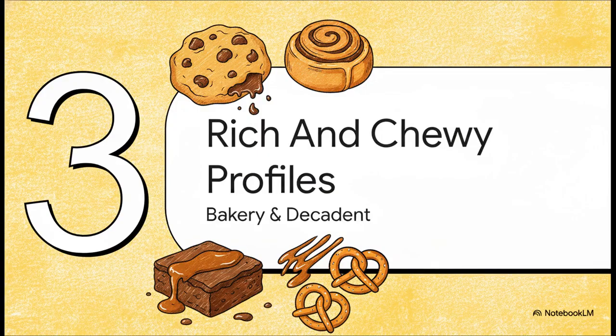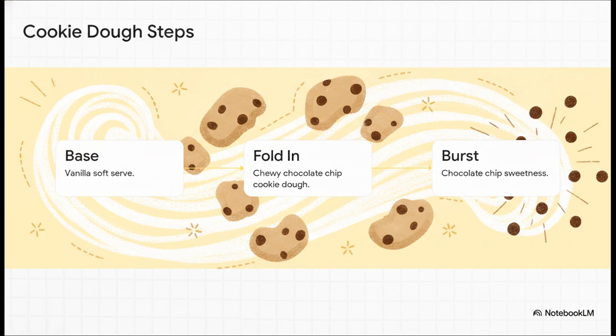Section 3. Rich and chewy profiles. Let's map out the textural mechanics of the cookie dough blizzard. First, obviously, we start with that familiar vanilla soft serve base. But step 2 is where the magic really happens. Pieces of soft chocolate chip cookie dough are folded in. Now notice the word folded there. It implies a much gentler integration that perfectly preserves the dough's chewy texture.